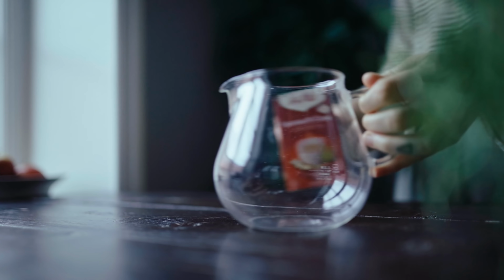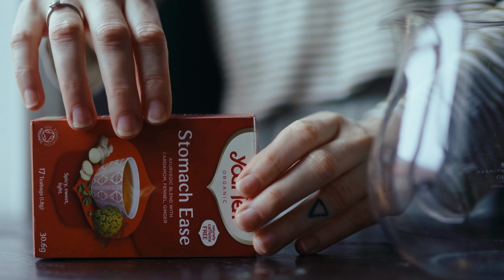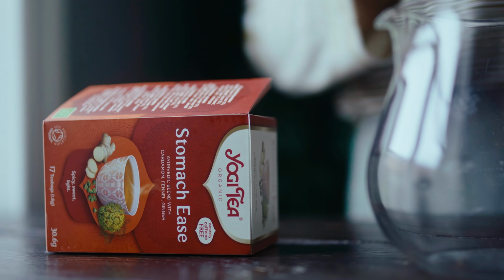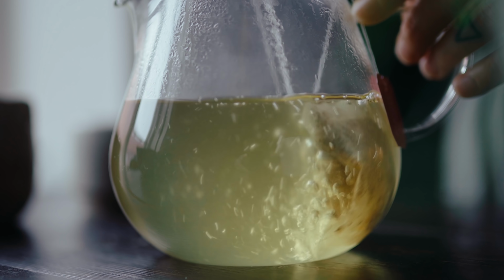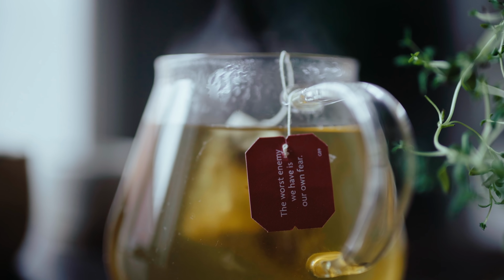On this morning, I started my day with some stomach ease tea because my IBS has been playing up big time lately. This is one of the things that I like to do when my stomach is uncomfortable or in pain. I prepare it in the morning and let it sit for about 10 minutes. This tea becomes super fragrant and tasty when you let it sit for a long time, and I think it's good for the herbs to really develop as well and help you with your stomach.